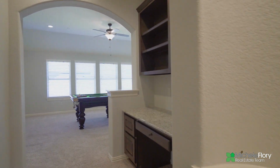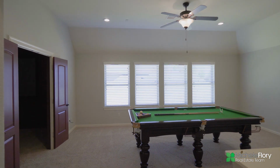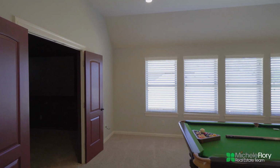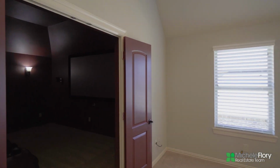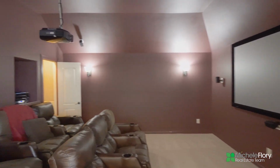Upstairs, you'll find a study area as you approach the game room. Look at the size of the game room. And off of it, there is a nice-sized media room in which the family can enjoy movies at any time.